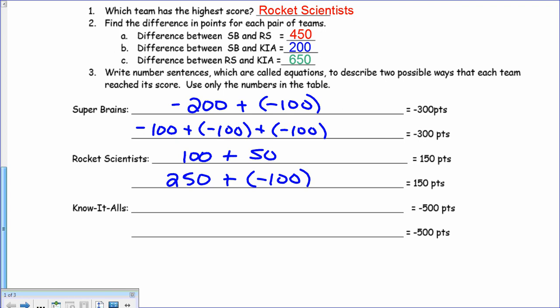All right, what about the Know-It-Alls? What's one of the things they could have done to get to negative 500? Aiden. They got 250 wrong. And 150.